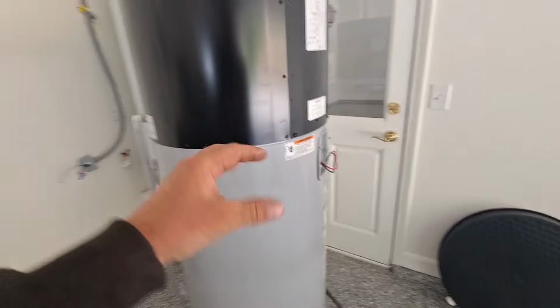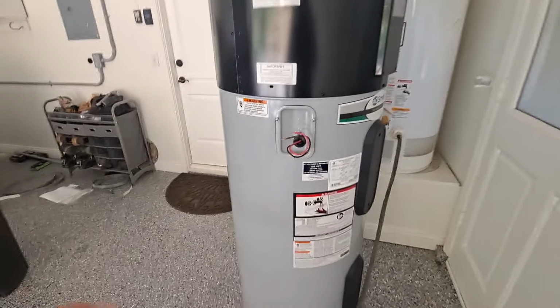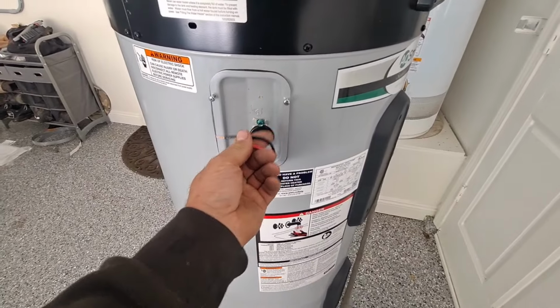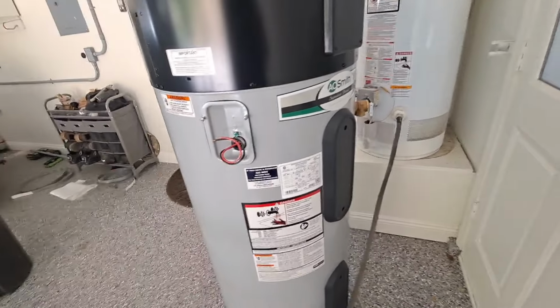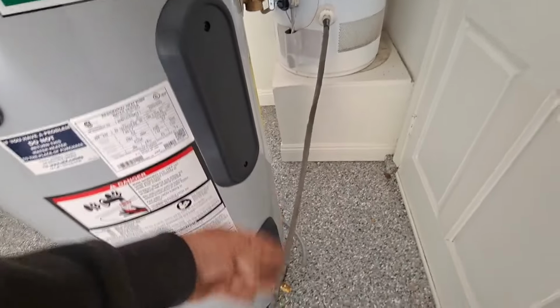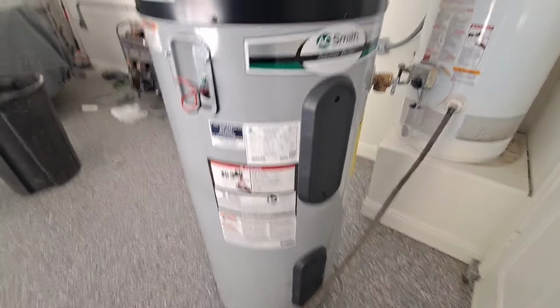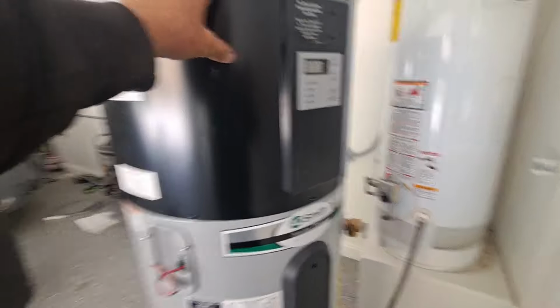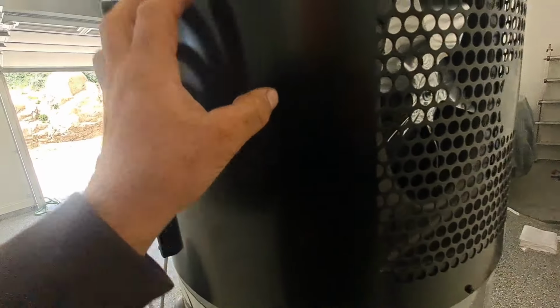And I've done one of these out at the new construction. This is a hybrid electric. So it's going to take the 30 amp 240 volts here. And then the ground goes right there. So it doesn't need a neutral. And it's got these big heating elements like a normal hot water heater, but this is the added feature. This upper part is an actual heat pump. And the reason why they call it a hybrid is because it's either electric heated or heat pump. And the heat pump doesn't generate heat. It really moves it.